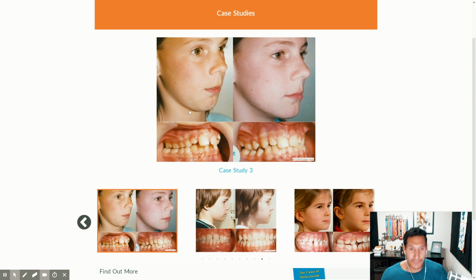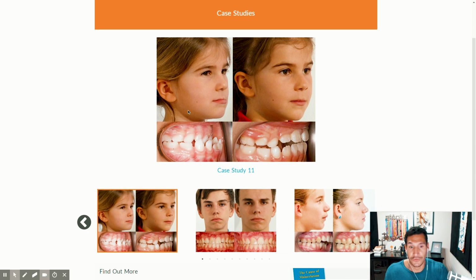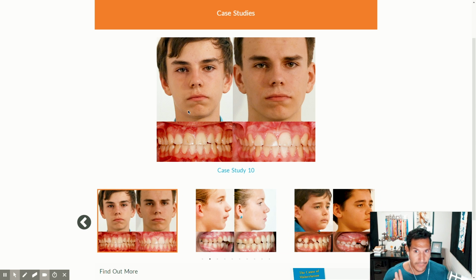And I think most orthodontists would say that the bone is still growing. In fact, like I said, when I was a kid, I had an appliance. I didn't wear it. I should have. So there's some good evidence for children.